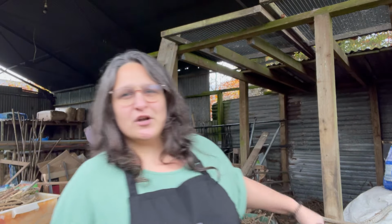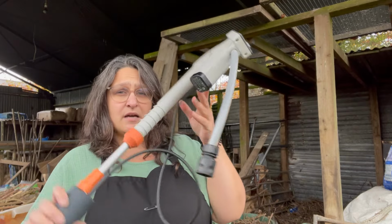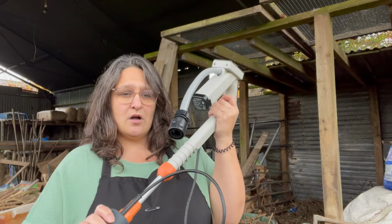So I don't want to be putting loads of really harsh chemicals down there. So I've got this water pump. I'm going to first drain the water out of that bathtub and then see what's what.